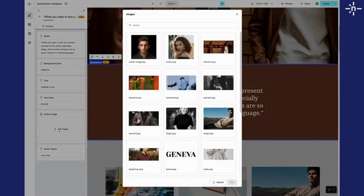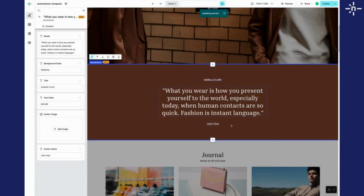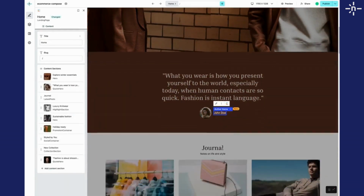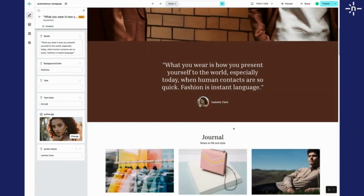So I want to make some modifications. I'll add an image to this section. I think it makes a better quote to see somebody's face. And I think now that the faces are not, the names are not aligned, I'm going to move it to the bottom. Again, everything you would expect from a consumer-grade site builder. And it's really easy for me to make these changes in place.